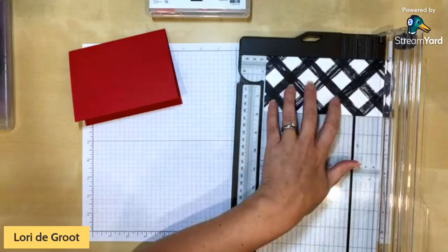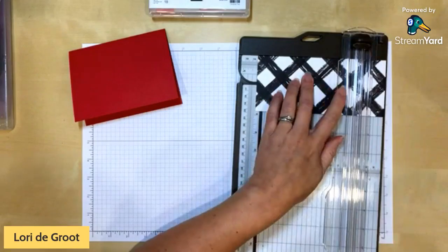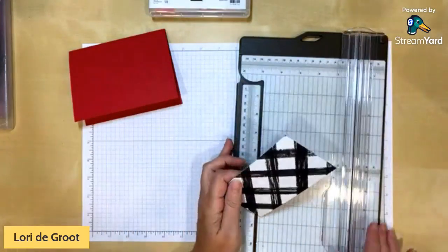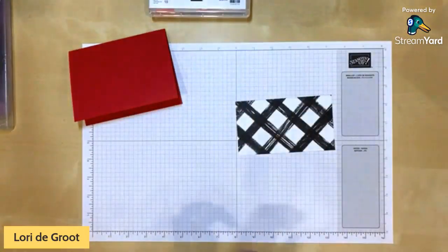Now, if you're ever looking for the dimensions for these projects I make on Thursdays, I actually send out a PDF in my Friday email that has pictures of the projects, the supplies I use, and all the basic dimensions so that you can recreate these projects.